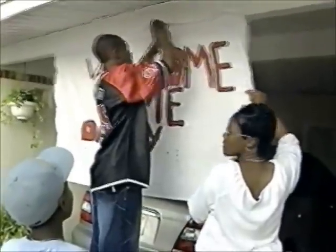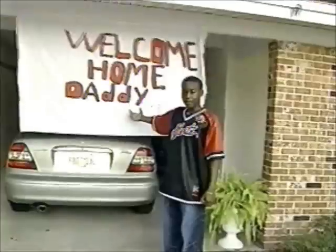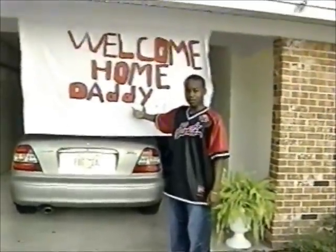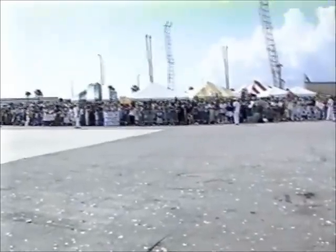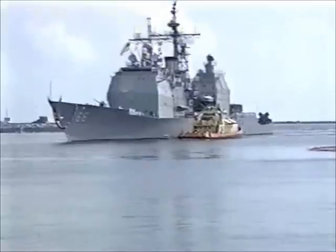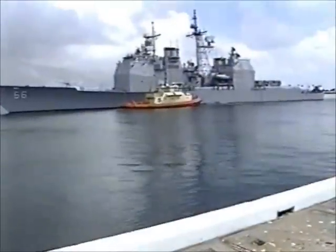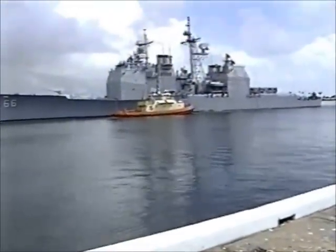My father's coming home tomorrow, and I'm so anxious to see him because I haven't seen him in a long time. Okay, Dad, we're ready for you. When my dad first sees me, I wonder if he's going to think I've gone. The name of my father's ship is the USS Wade City, which protects the JFK aircraft carrier.